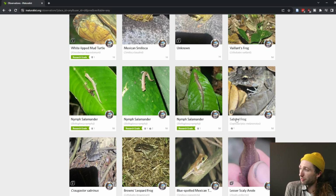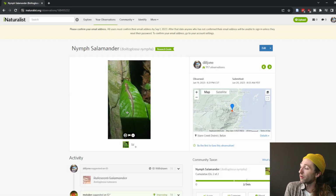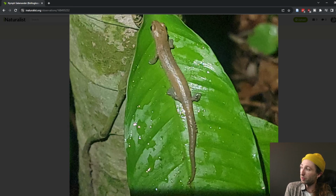So the first night we got that rain too, and I found 3 salamanders. Now normally I would say this is the rufescent salamander. However, when I uploaded these to iNaturalist, I got a correction saying that, hey, these are actually the nymph salamanders, Bolitoglossa nympha. So looking in the literature, what we found is that it used to all be rufescents, but then they actually split them up into the rufescent salamander and the nymph salamander.